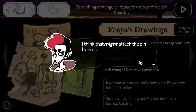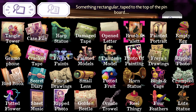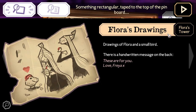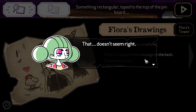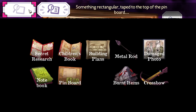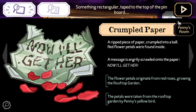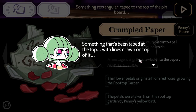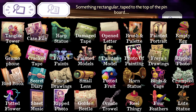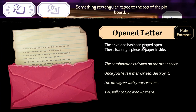I think that might attach to the pinboard, but not this part of the pinboard. That doesn't seem right. We need something that could attach to the pinboard. That's not right. Something that's been taped at the top, with lines drawn on top of it.